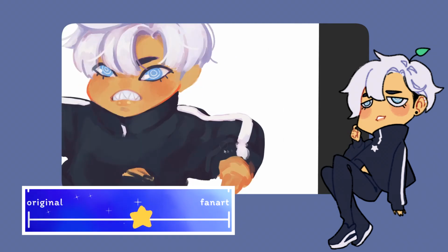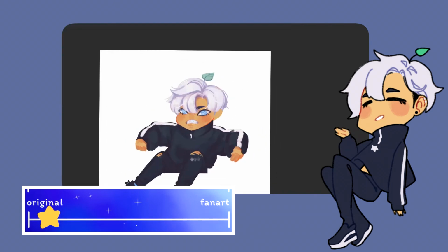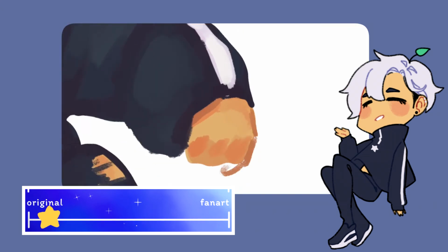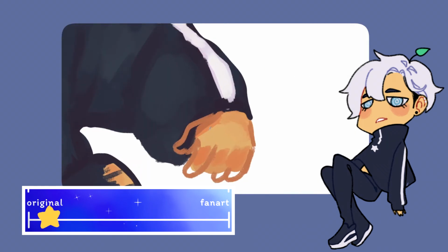I find more joy in drawing my original characters than fan art. Ever since I discovered RPing, imagining and bringing to life my own characters' adventures provide more catharsis than drawing my favorite series' characters. Maybe once in a blue moon I'll be inspired enough to draw fan art, but it's pretty rare for me.